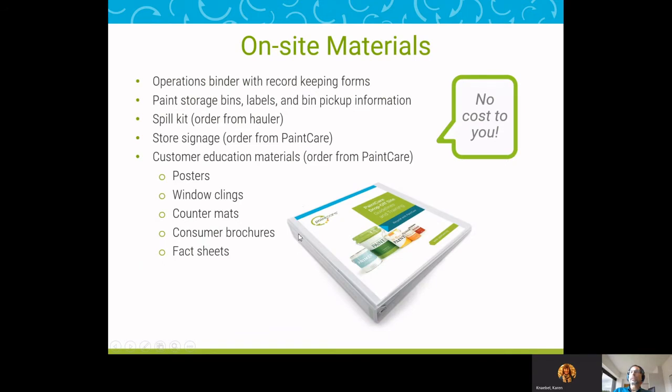So, a nice little graphic of the binder itself. As a site, you would get a binder. You get the bins, labels, and spill kit from the hauler. We've got a wide variety of store signage and other consumer outreach materials like posters, window clings, counter mats, and brochures. And this is all at no cost to a drop-off site. It's all paid for out of that fee.